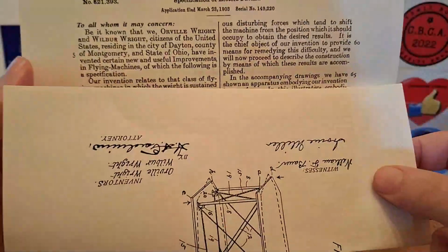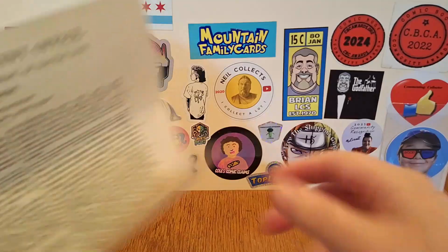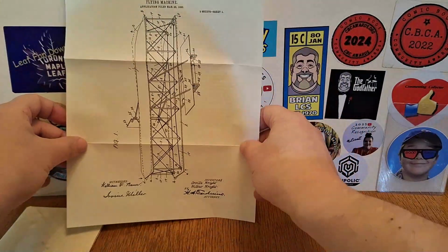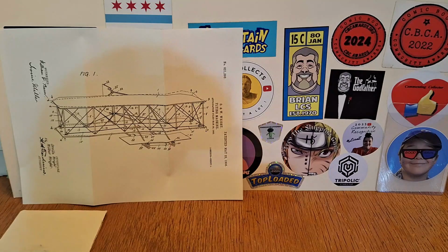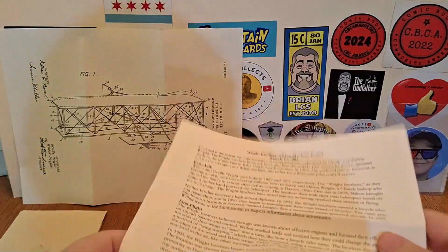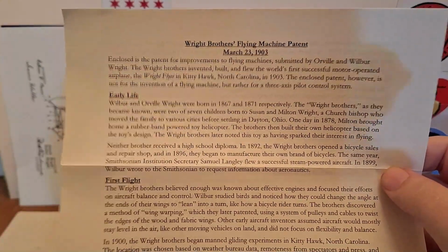All right, so let us take a look at the transcript and the information. And actually, let's see if we can't, because it goes this way. So let's see if we can't. Yeah, there we go. We can keep the Wright Brothers flyer up there while we go through the actual text. All right. Excuse me. So here we go. The Wright Brothers Flying Machine Patent, March 23rd, 1903.